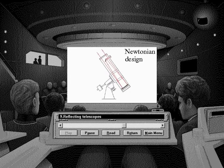In about 1668, the English scientist Isaac Newton designed a new kind of telescope to overcome the colour distortions in the refracting or lens telescopes of the day. He used a curved mirror rather than a lens to gather the light. The common type of reflecting telescope, or reflector, used by amateur astronomers today, still uses Newton's design.